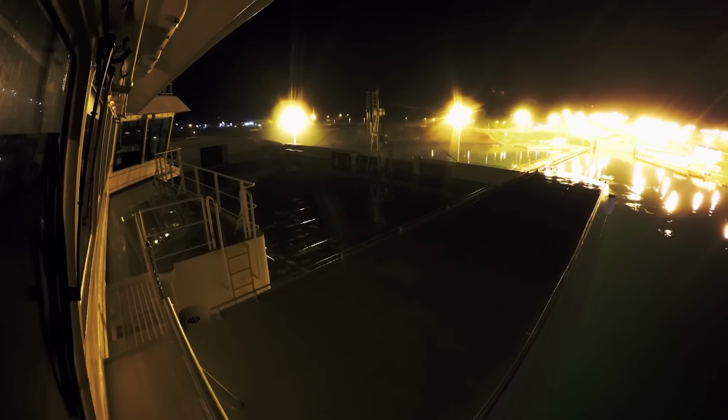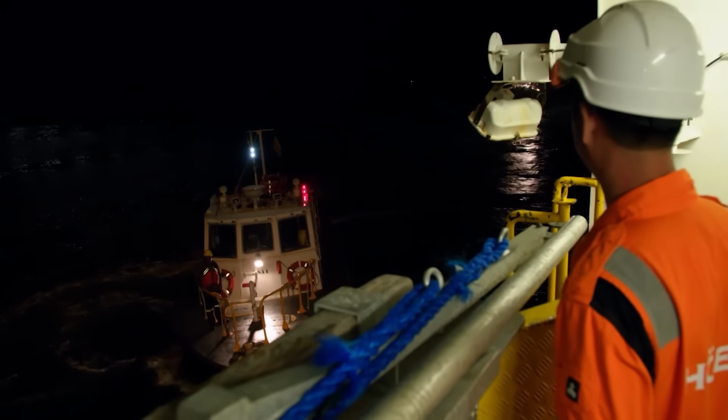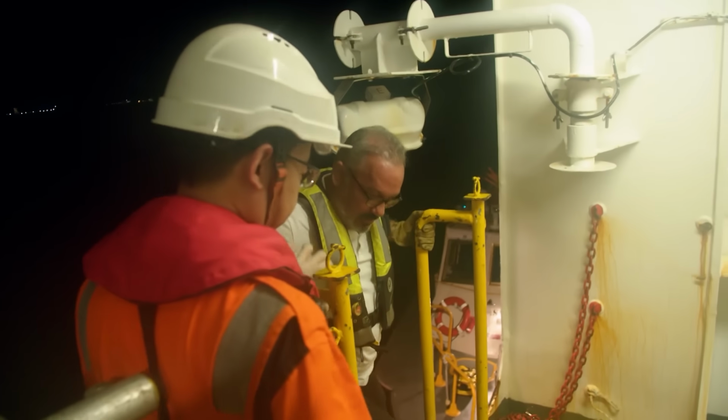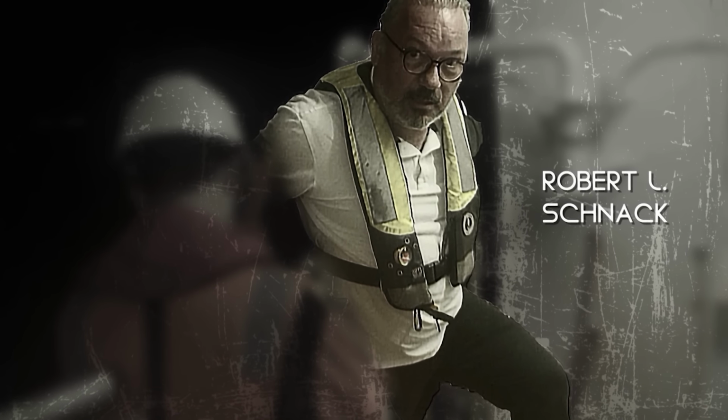On day 29 of the mega transport, the Trapper is at the Atlantic side entrance to the canal on time, at 4 o'clock in the morning, Agua Clara. To manage the lock chambers, the crew now has local support. Harbor pilot Robert L. Schnack and his team are specialized in guiding oversized transport vessels safely through the locks. And it works like this.